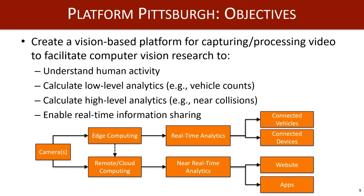The main objective is that we're shifting to a world where vehicles are driving themselves and robots are going to be navigating the roads, and we think this type of real-time information can be useful for these autonomous vehicles for their own path planning.